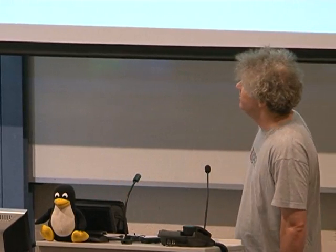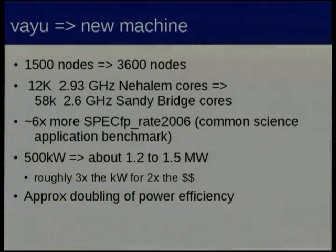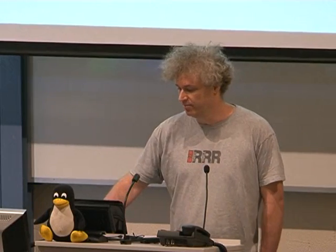So Vayu is about 1,500 nodes. The new machine goes out to 3,600. So this is where the 3,600 penguins in a room and my talk title comes from. Though actually, if you include the Linux instances that are running all the management cards on these nodes, and includes the management server and stuff, it's more like 8,000 Linux instances in a room. And if you're counting boot penguins, it's about 60,000 boot penguins.